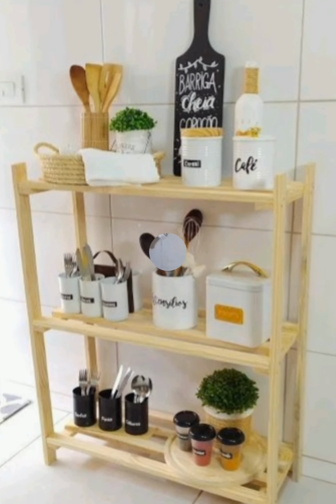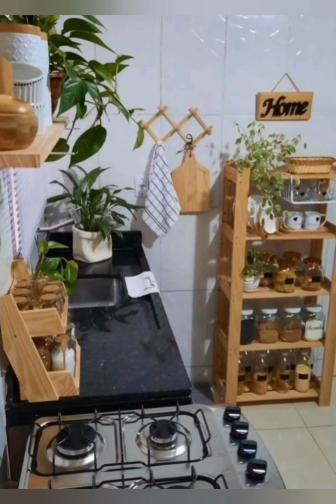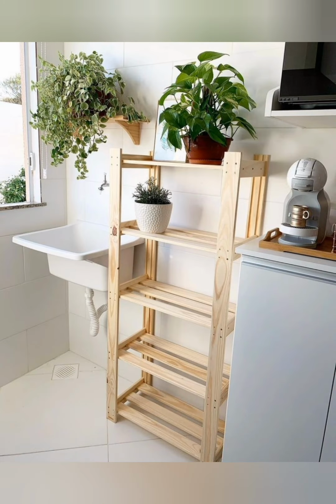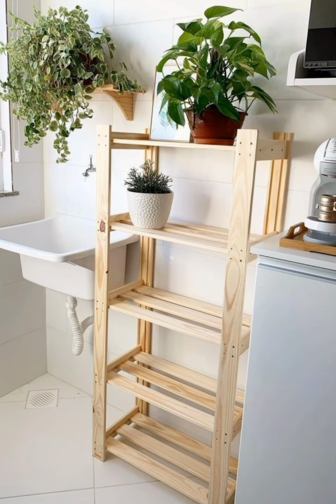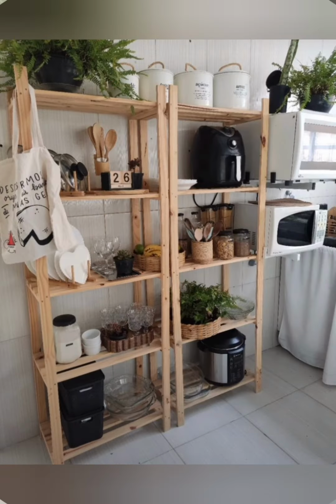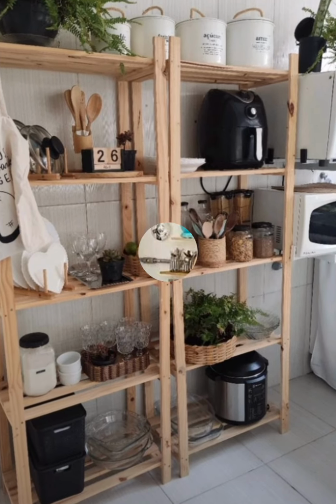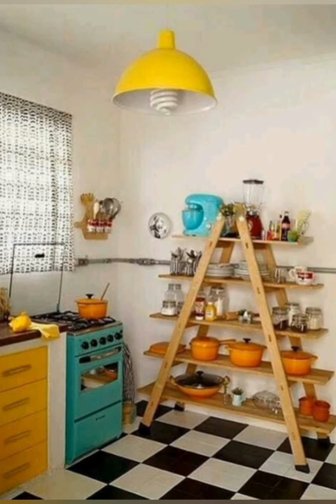Organizational tips: declutter regularly, keep only what you use regularly, and store less frequently used items elsewhere. Uniform containers. Use uniform containers for dry goods to create a cozy and tidy look. By incorporating these ideas, you can create a tiny kitchen that is both functional and stylish, making the most of every inch of available space.